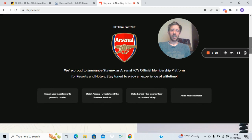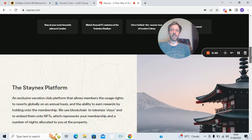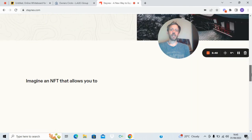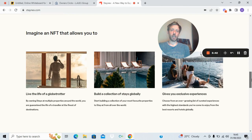But if you have a little look deeper, the Staynex platform, an exclusive vacation club platform that allows members the usage rights to resorts globally on an annual basis and the ability to earn rewards by holding onto the membership. We use blockchain to tokenize stays and then embed them onto NFTs, which represents your membership and a number of nights allocated for you at the property. Now, again, what a Staynex NFT allows you to do is live the life of a globetrotter, build a collection of stays globally, or give you exclusive experiences.